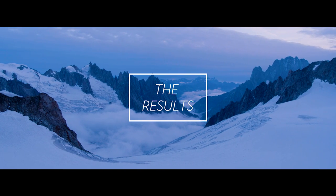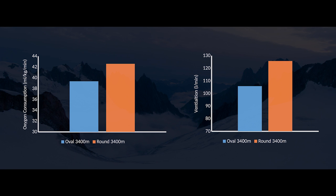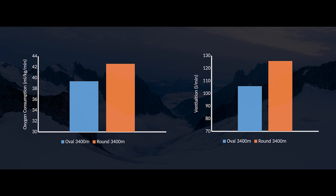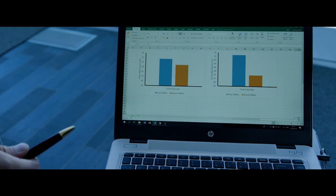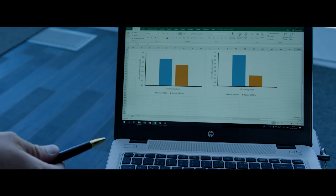What we have here is the data on oxygen consumption on the left side and ventilation on the right side. Blue bars represent oval chainrings, whereas orange bars represent round chainrings. We can see quite a substantial difference in oxygen consumption as well as in ventilation between the two different types of chainrings.